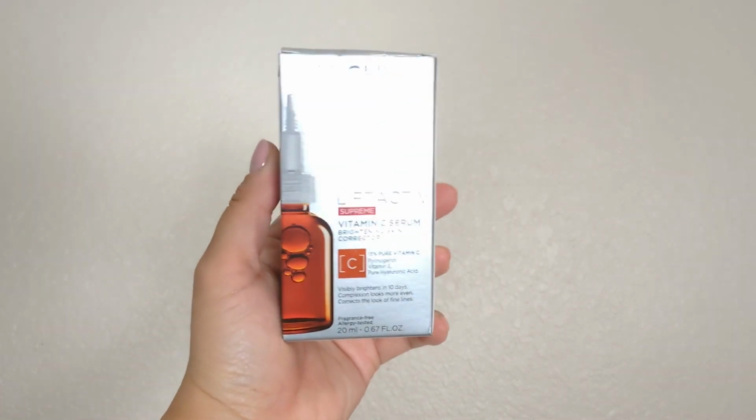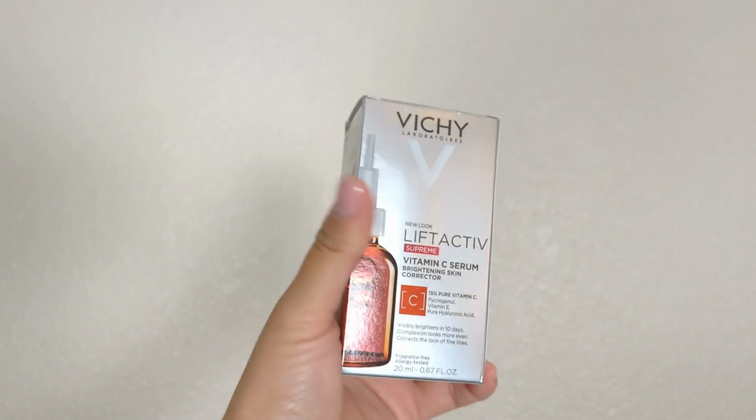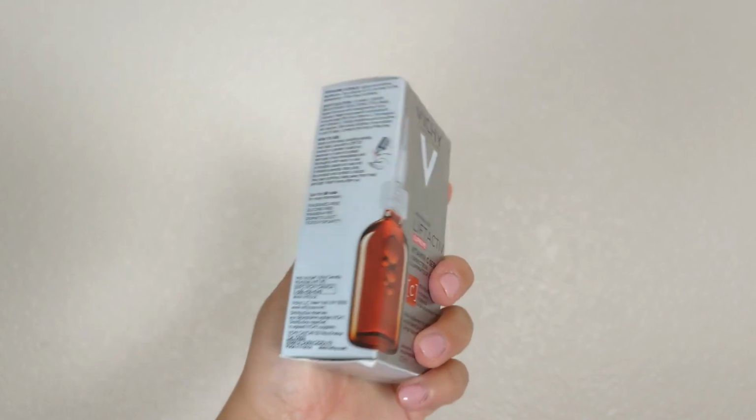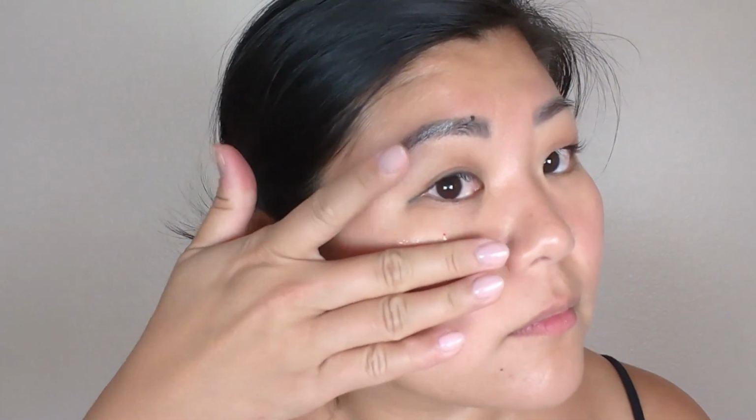So first up we have Vichy Laboratories Lift Active Supreme Vitamin C Serum Brightening Skin Corrector. It has 15% of pure vitamin C and it visibly brightens in 10 days. Complexion looks more even, corrects the looks of fine lines, and it's fragrance free and allergy tested.